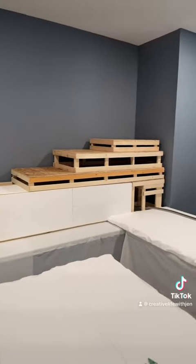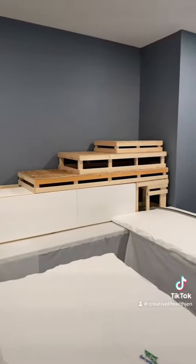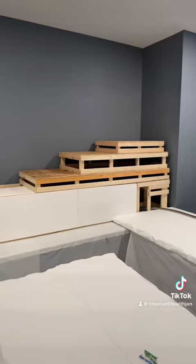Then once I get those houses and the cords all situated, I'll start working on my facade. I'm really thinking about how I want to approach that. I've got a couple of different ideas.